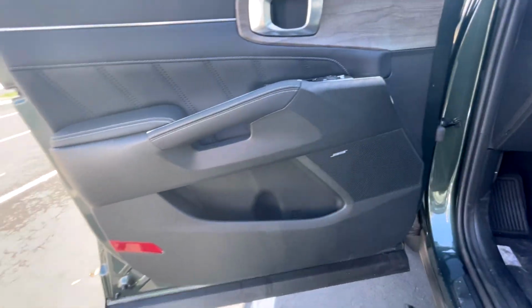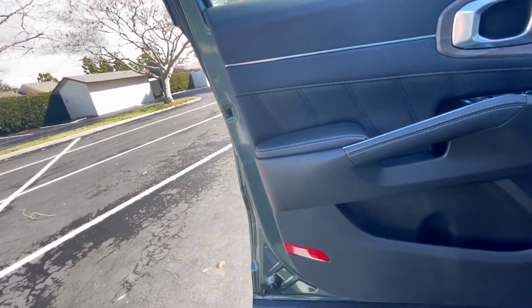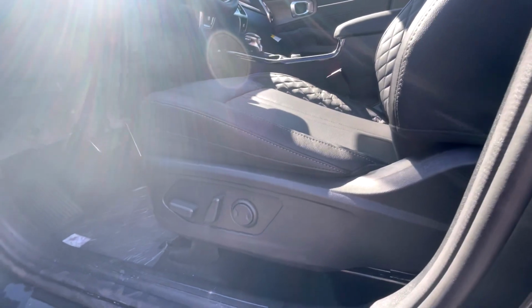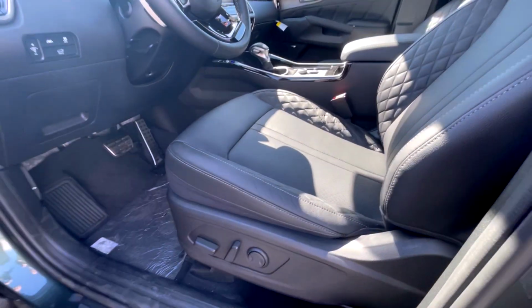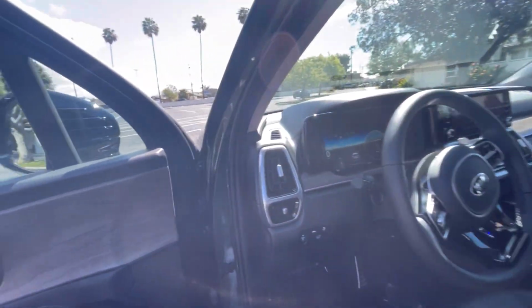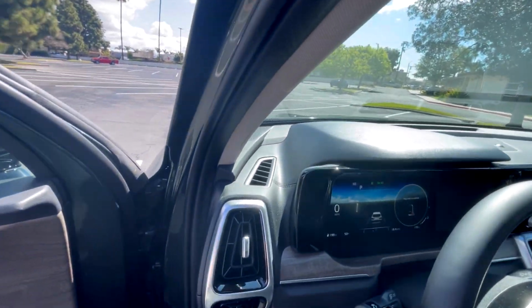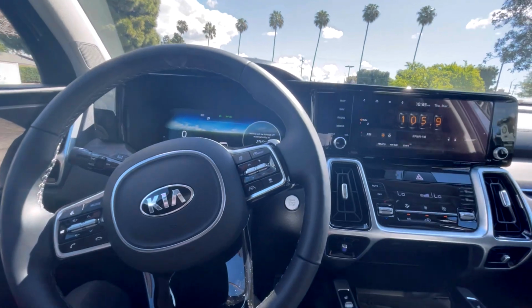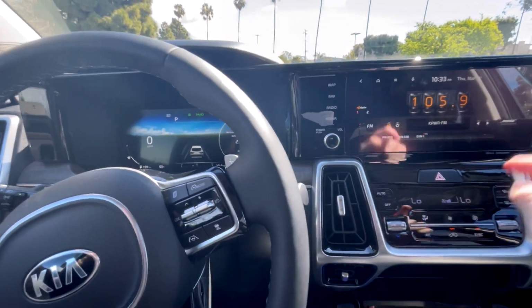This has the Bose sound system. Kia's been splitting their sound systems between the Harman Kardon and the Bose. You can see it's a full 10-way adjustable seats. Both of them are amazing sound systems, since that's something that I'm personally a really big fan of when a car has an extraordinary sound system.